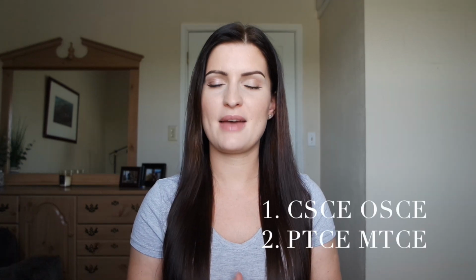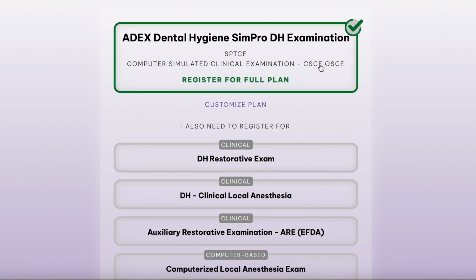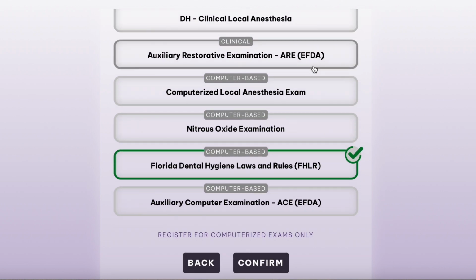So the very last exam is the Florida Rules and Laws. There are also a bunch of questions on Quizlets.com. So then back to this page where you signed up for the ADX exam. This one already includes the practical exam, which is the PTCE, and the mini board exam, which is the CSCE OSCE. Okay, so all of that is already included in that plan. It's usually 2 days in a row. And then the next thing that you have to select is the Florida Dental Hygiene Laws and Rules. So we select that, we confirm.